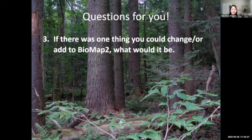So Lee has a comment that I think is in response to this question, following on from Jen's comment. NHESP often allows you to drill down to understand why an area is mapped, i.e. species involved. I don't believe BioMap currently does that. It would be great if that was more possible. So I'll take this one.